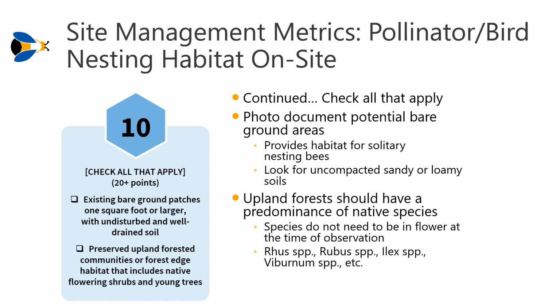Bare ground patches provide habitat for solitary nesting bees. Look for uncompacted sandy or loamy soils. If located, photo document these potential areas to provide in your scorecard submittal. Upland forests should have a predominance of native species. Species do not need to be in flower at the time of observation to count towards this question. Examples of native species that may dominate a forest edge are Rhus, Rubus, Ilex, and Viburnum species.